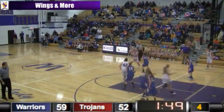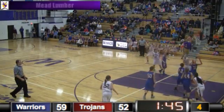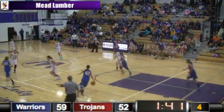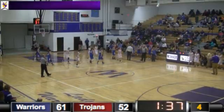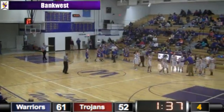Trying to work it down low. Fritz going to drive. Puts it up and in. There's a nice drive. 22 on the night for Sydney. Sydney having a nice game. And Coach Giblin, he's going to call a timeout. We'll break away and then be back for more Lady Warrior action.